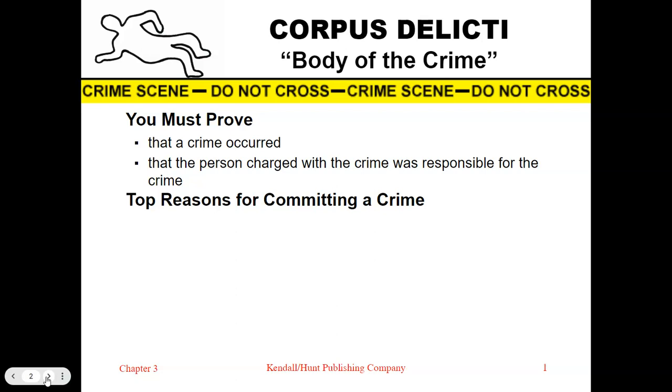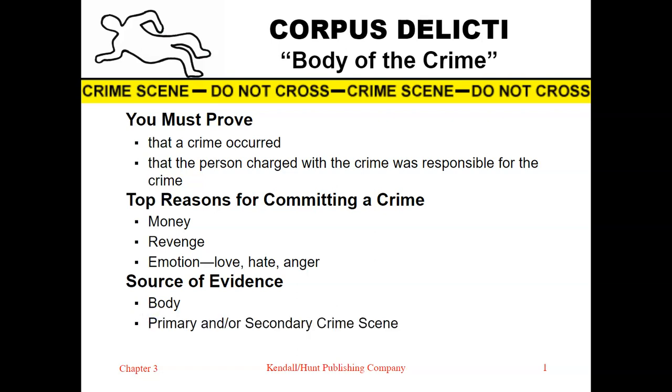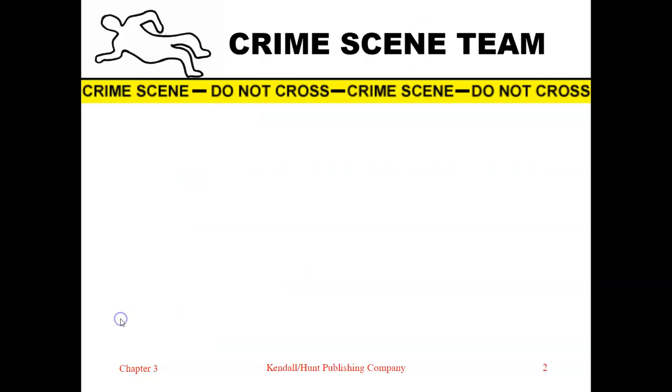So top reasons for committing a crime are money, revenge, and emotions like love, hate, anger, jealousy. And the source of the evidence is going to be the body, a primary and or secondary crime scene. Sometimes there's multiple places where parts or part of the crime has occurred, and the suspects.